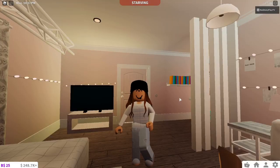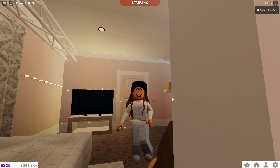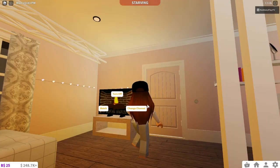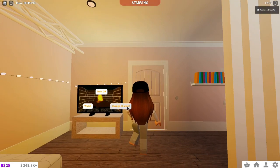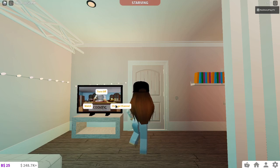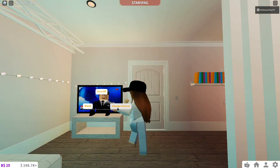The next thing I would like to see added to Bloxburg is definitely some more TV shows. Now, if you turn on your TV, you'll have this fireplace show. I mean, they added that like a year ago, and then we have the Bloxy News channel, or I don't know what you call it, it's just the news channel. And then we have a cooking show, and then it just goes through the same cycle again.